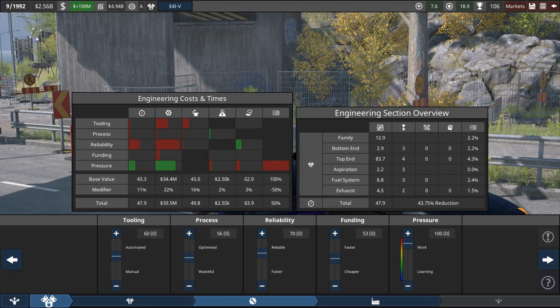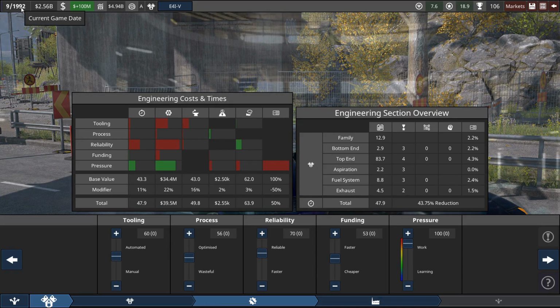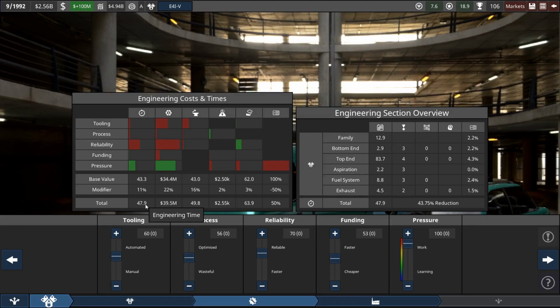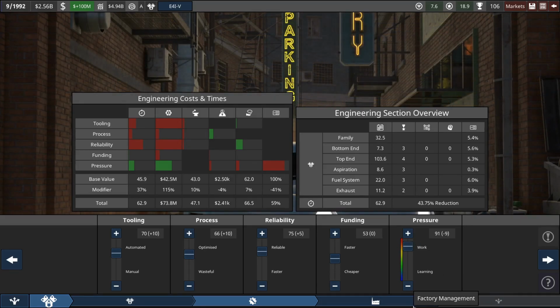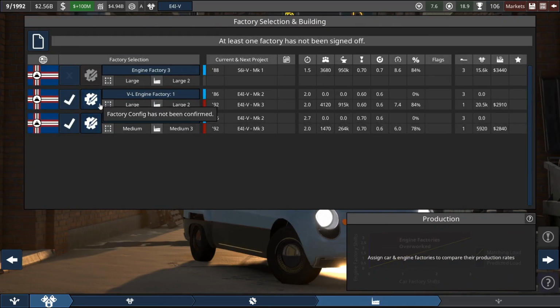And what I'm going to target is for 1999 to be the year where this engine releases. So we'll have about 63 months in order to make this engine. What we're going to do is increase automation, increase the optimization, increase reliability, and then reduce some of the pressure on our workers, because we still want to learn something from this engine, and doing 100% work, you're barely learning anything from this engine. So this should work out quite nicely. 63 months pretty much to design and engineer this engine. So let's work on the factories.